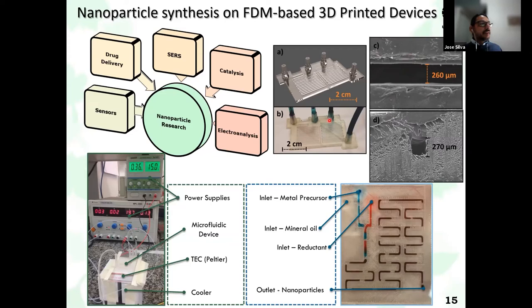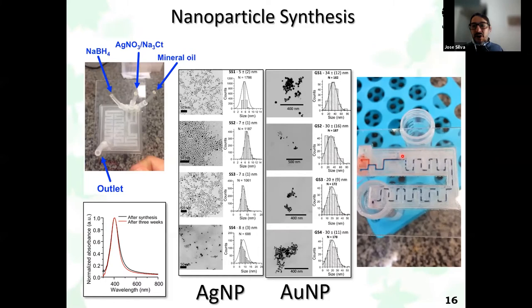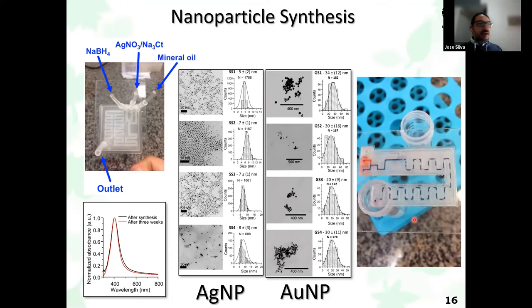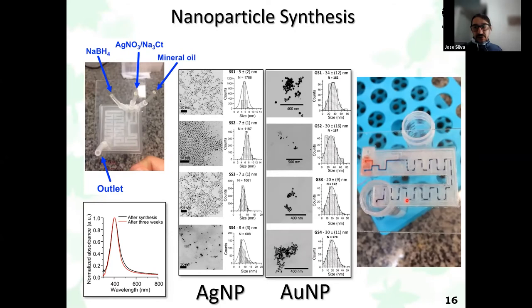So here is a video of the device working. Here the two solutions are mixed before combining with the mineral oil. We found that the mineral oil helps a lot to prevent the deposition of particles on the device. If you do this without the mineral oil, the particles start depositing on the channels. So first we lose part of the particles on the device, and also the device after some time will be damaged. So this increases a lot the reproducibility of the preparation and also the lifetime of the device.